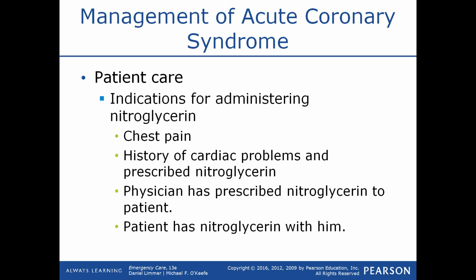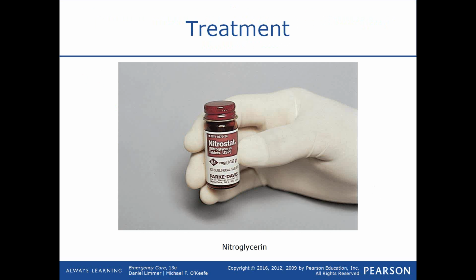If the patient has their own nitroglycerin, and they are having chest pain, and they have a history of needing nitroglycerin, in other words, it is prescribed to them, and they have it with them, then you certainly can help assist them in the administration of their nitroglycerin. This is what nitroglycerin looks like in the tablet form.